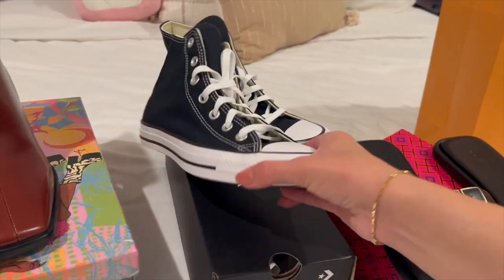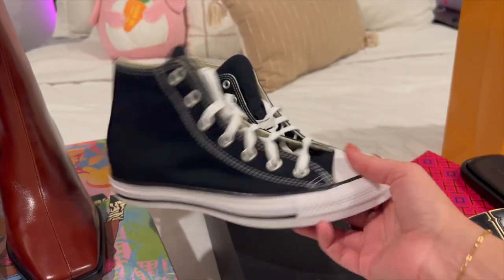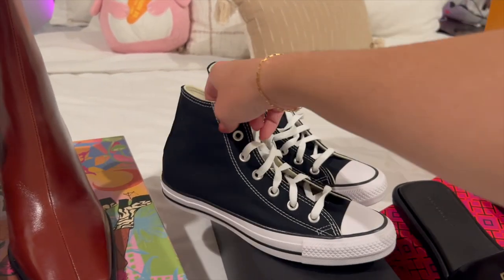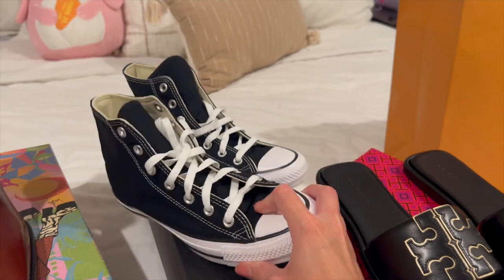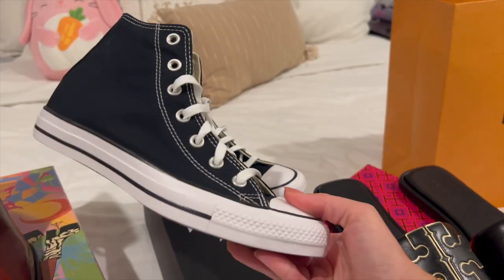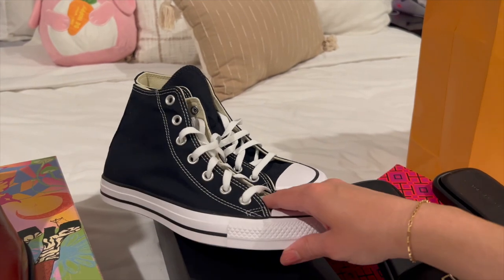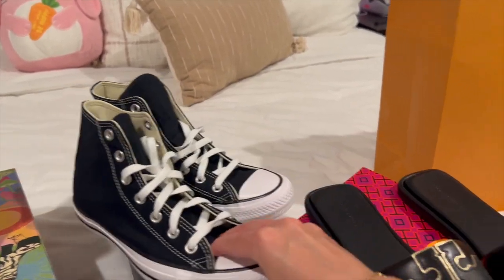And then I saw they carried Converse, which I've been needing to buy a black pair just to wear as a casual shoe in general. So I bought these, and they're the non-platform ones, which are the ones that I've been wanting. But let me know if you think I should get an insole for these, because I remember having them in high school and middle school, and they weren't very supportive. So let me know if I should get an insole for those.